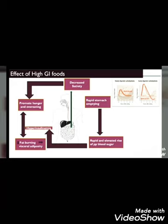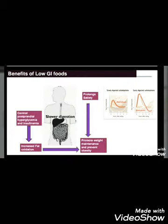High GI foods are digested and absorbed quickly, causing a quick rise in blood glucose. This results in decreased satiety, increased hunger, and overeating. Overeating leads to obesity and eventually to diabetes and other chronic disease conditions.